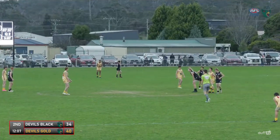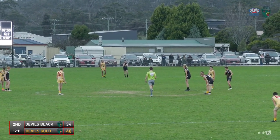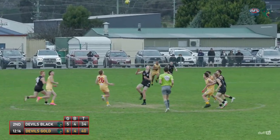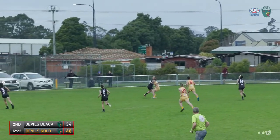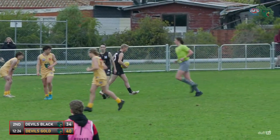So the Gold, they go to 6-4-40, and Black are 5-4-34 with approximately seven and a half minutes to go here in this second quarter. So the great tap down there, and just streaming out of the middle is French, who kicks the ball long towards the forward line, and a terrific contested mark from Ratcliffe.